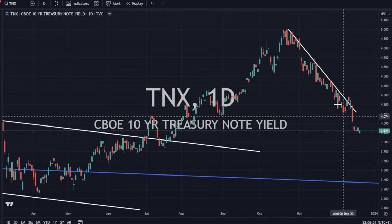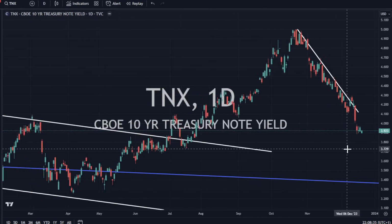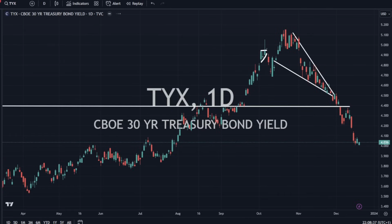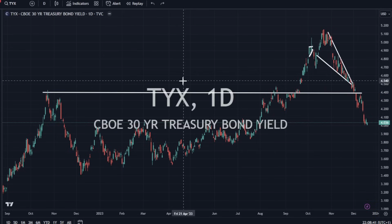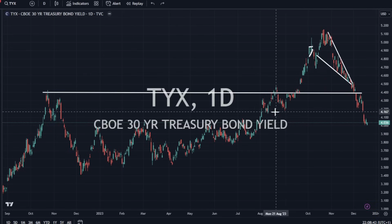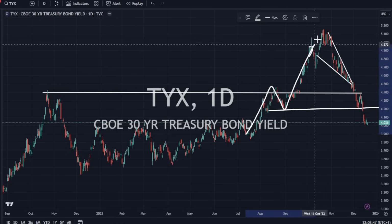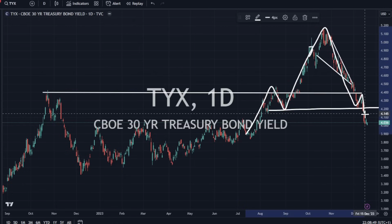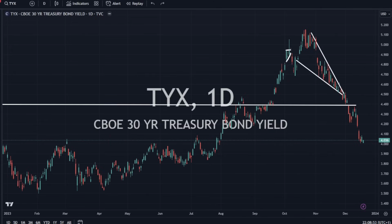TNX also looking like it still wants to fall. No downtrend line break. I think further to fall. TYX also falling and looks further to fall. The momentum's definitely to the downside. Almost you could draw a cross saying that maybe this is some sort of shoulder, head, shoulder deal going. I don't know, but it could be something along the lines of that.